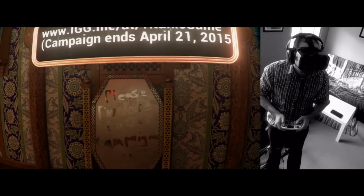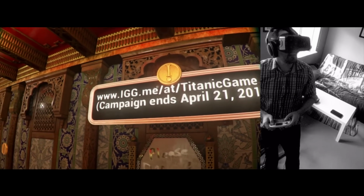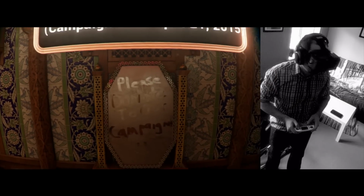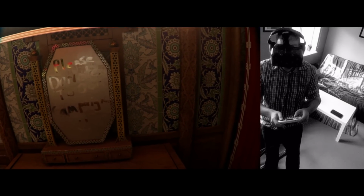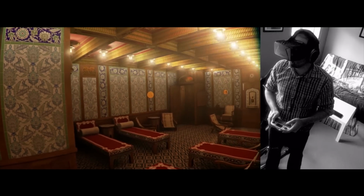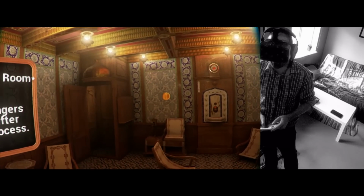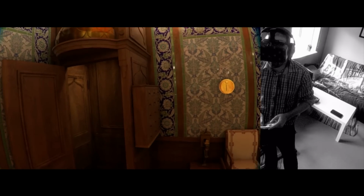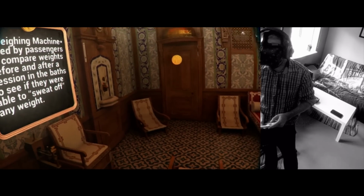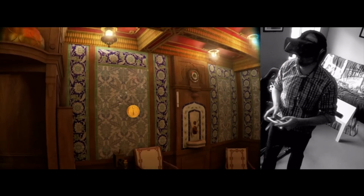Please donate to our campaign. Yes, you should donate to their campaign, because this is actually damn fantastic. And hopefully, once they've done this Titanic model, which is probably going to take them a good amount of time to complete, they'll be able to do other sorts of environments and spaces and places that would be absolutely incredible to work around in virtual reality.